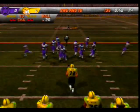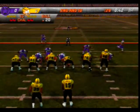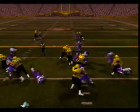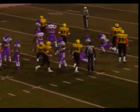Second and 10. Ball on the 20-yard line. Hold the look. A screen. Francis starts out of the shotgun. He gets the handoff on the delay. Chancer is there on the stop at the 26.